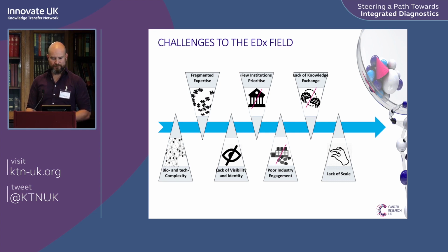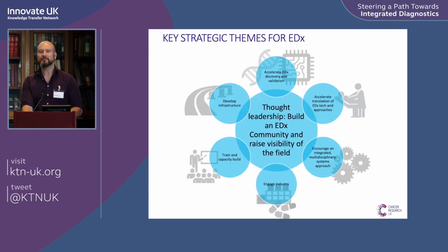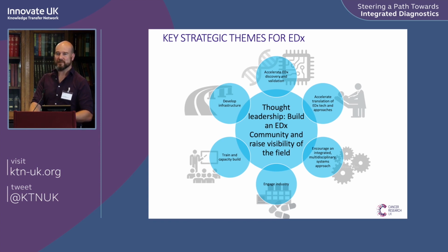I probably don't need to bang on too much about how fantastic CRUK are and all these wonderful things that we're doing to accelerate the field, but we are. So if anyone's interested, come and grab me, and I'll tell you more about strategically what we're trying to achieve here. But a lot of this resonates with this particular call.